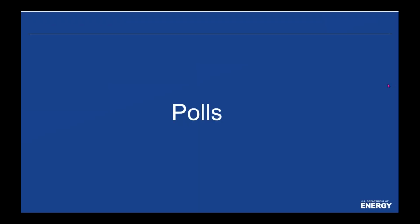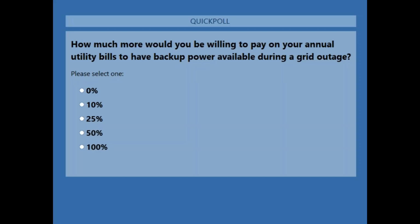And now if we can bring up the final question, we'll launch the last poll. This is a more numeric question we're interested in seeing results on. How much more would you be willing to pay on your annual utilities bills at a site to have backup power available during an outage?